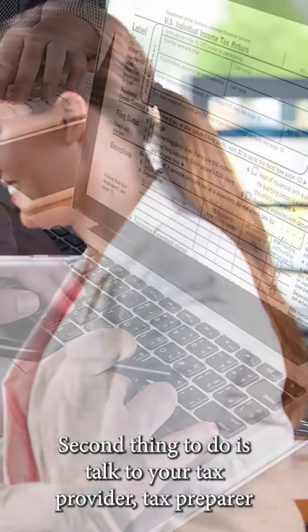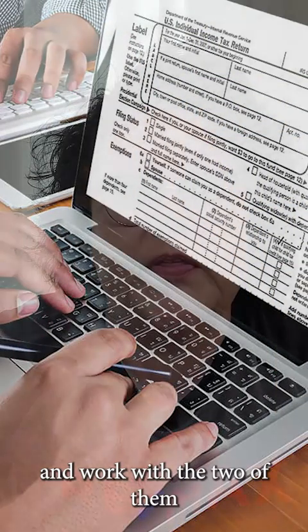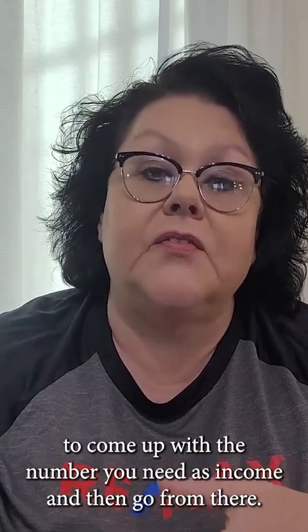If you're self-employed, first thing to do is talk to a mortgage lender. Second thing to do is talk to your tax provider, tax preparer, and work with the two of them to come up with the number you need as income, and then go from there.